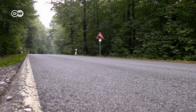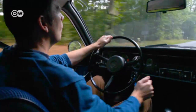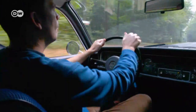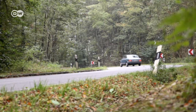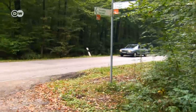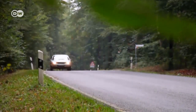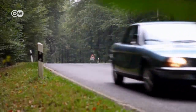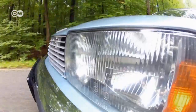It was and remained a car for individualists. But the customer base just wasn't large enough to keep the Ro 80 going over the long run. The Ro 80 remained in production for 10 years until 1977, producing close to 37,500 units. But the problems with the rotary engine weren't solved until the very end. Then it turned out to be a very sturdy engine, but it was too late to rescue the car's reputation.